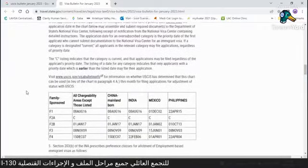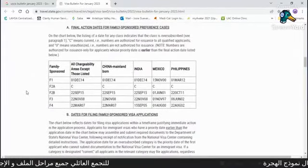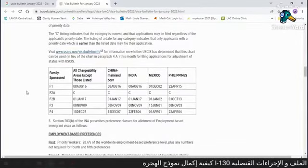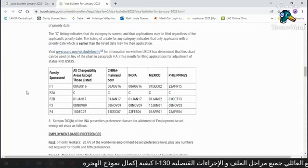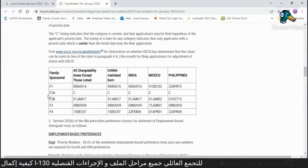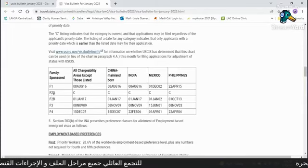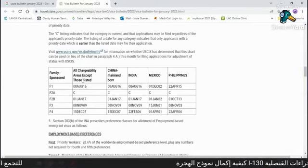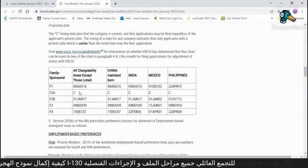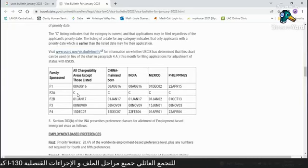I always go to the second chart. Don't use the first chart, go to the second chart, because the second chart is the earliest date you can move on to NVC. So let's look at F2A here, and let's look for our country. Our country, let's say Morocco, is under this one: all chargeability areas except those listed. It's current, actually they're all current, so we can all move on to NVC. F2A is current, we don't have to wait.